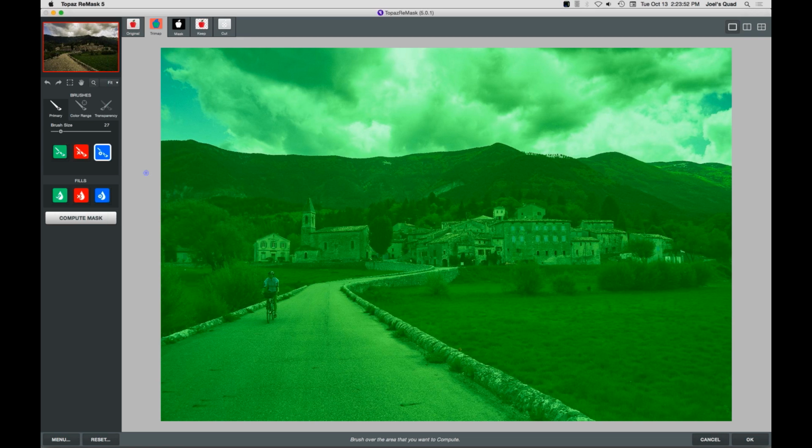So all we're doing here is we want to selectively cut out or keep certain parts of the image. In this case, we want the sky. And actually, this plugin is deceivingly simple. It's very simple to use, but it's very sophisticated in terms of what it does. So our tool palette is over on the left here, and that's pretty much the crux of the program. And Topaz has made it very simple. It's color-coded. Green is what we keep. Red is what we get rid of. That's the cut. And the blue is the compute.